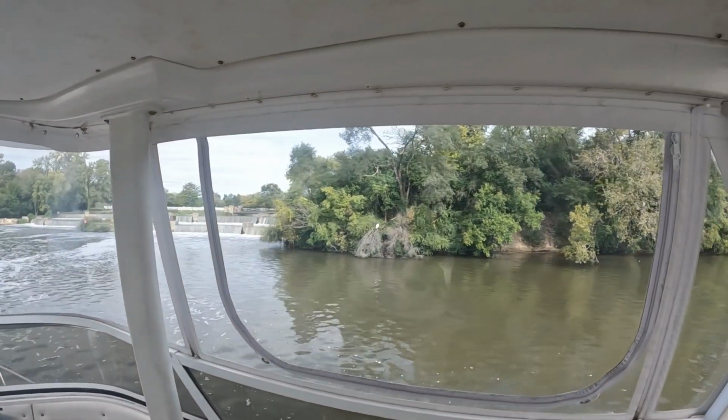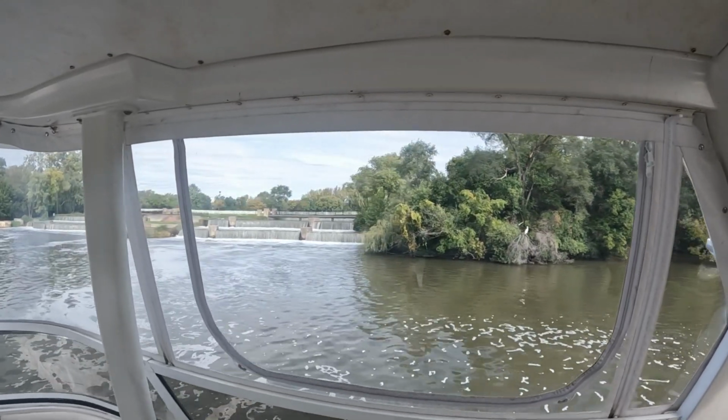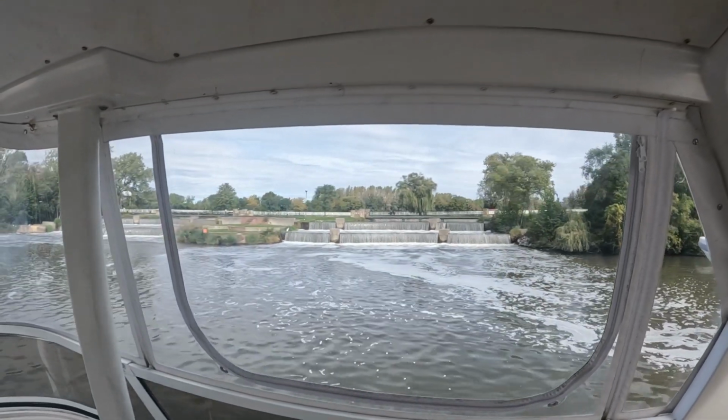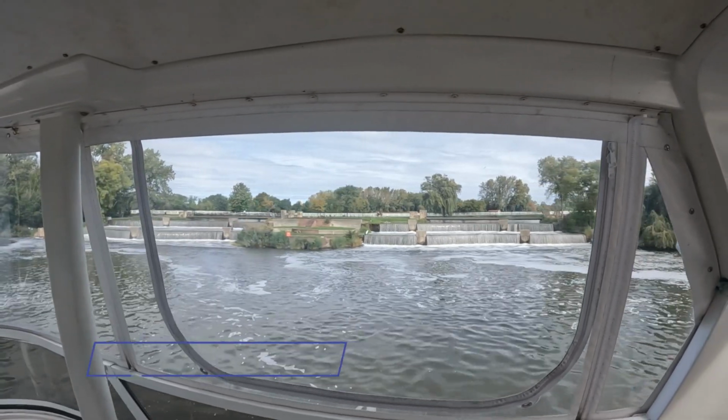Again, a pretty park right here with the runoff river flowing into the Illinois River. Well done though, very nicely done, and all the geese up on top there. Pretty.